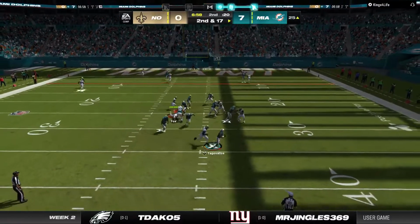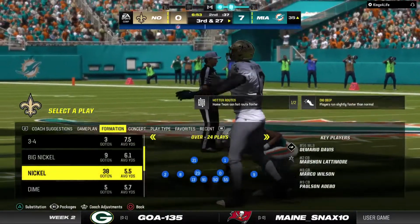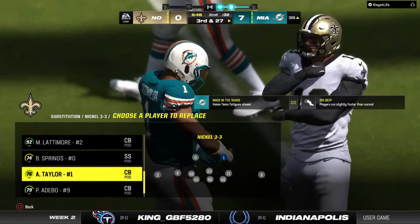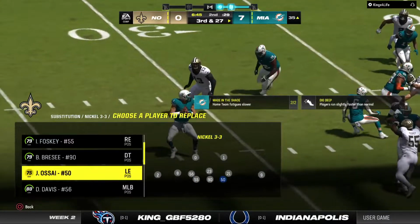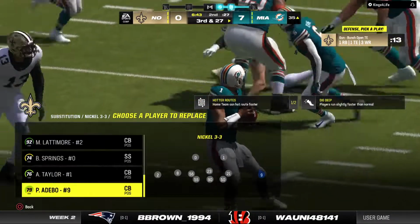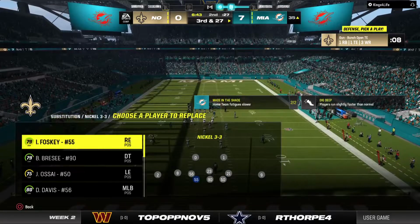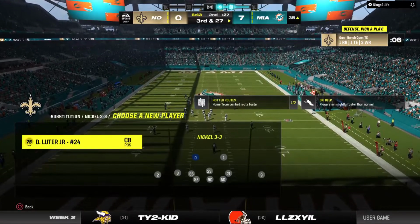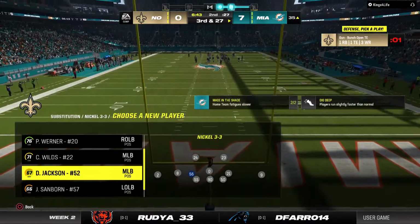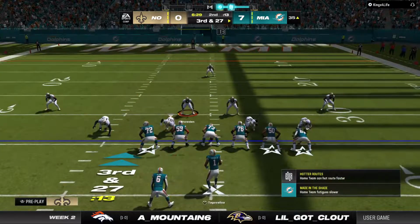Off of play action, Tagovailoa under pressure again, and down he goes again. Joe Tryon-Shoyinka showcasing the pass rush. Yeah, some real defensive resistance there, saying not so fast to a good drive. They had marched to the end zone the last time out. So now after the sack, Tua and the Dolphins staring at a 3rd and long.